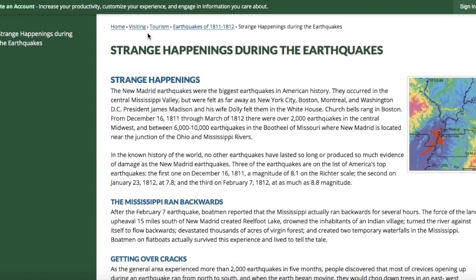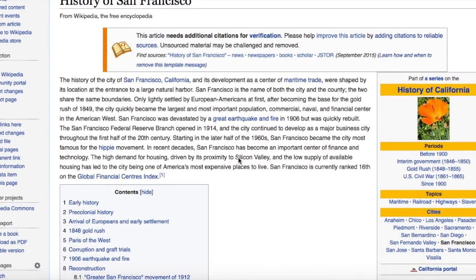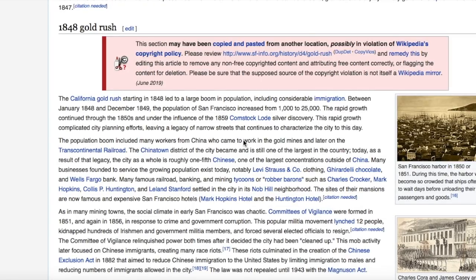And speaking of earthquakes, this brings me back to San Francisco. And San Francisco really starting out in the 1850s, 1848, and we have a sudden boom from 1,000 to 25,000 people. And so here, this is one of the most fascinating things. We have this population boom of 25,000 people in 1 year.